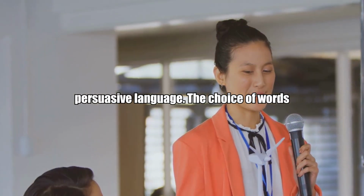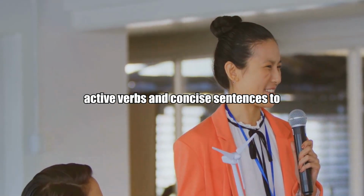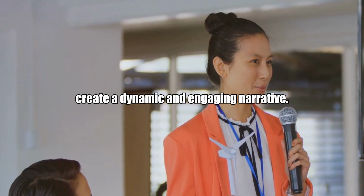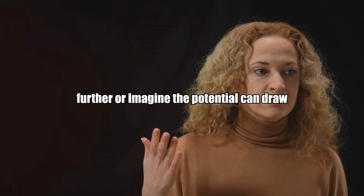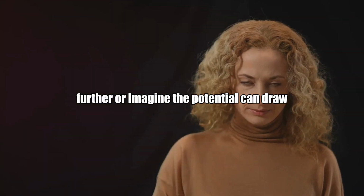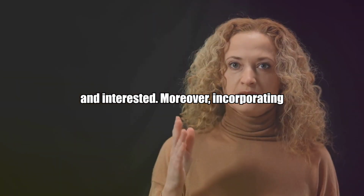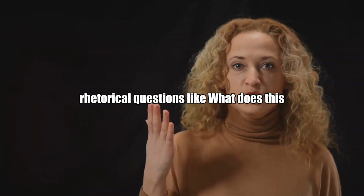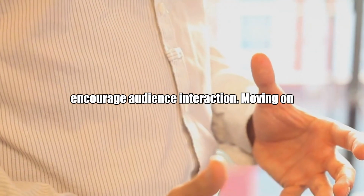Now let's talk about persuasive language. The choice of words can dramatically influence the effectiveness of your presentation. Use active verbs and concise sentences to create a dynamic and engaging narrative. Phrases like, "Let's explore this idea further," or "Imagine the potential," can draw listeners in, making them feel involved and interested. Moreover, incorporating rhetorical questions like, "What does this mean for us?" can provoke thought and encourage audience interaction.